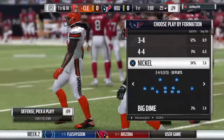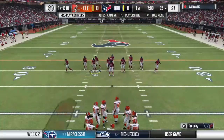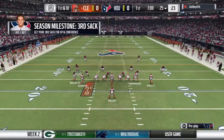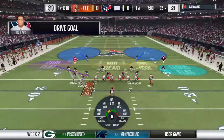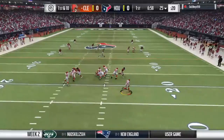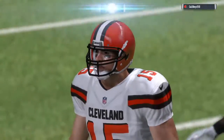It's on to week 2, and we've got a good one here between the Cleveland Browns and the Houston Texans. They'll try and start this drive in the air. Flushed to his right. And incomplete to open things up.